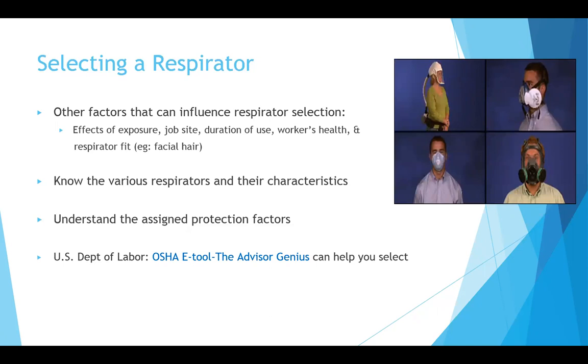So important, especially for the tight-fitting mask, there cannot be any facial hair on the face that would get in the way of the seal for that mask, including any stubble in the beard. So knowing that, you can see in the picture here on the slide that there are a number of different kinds of masks. At the bottom right, you see a full face cartridge respirator, and on the left you see more of an N95 mask used a lot in medical settings.